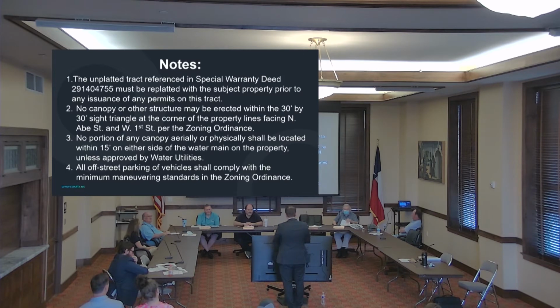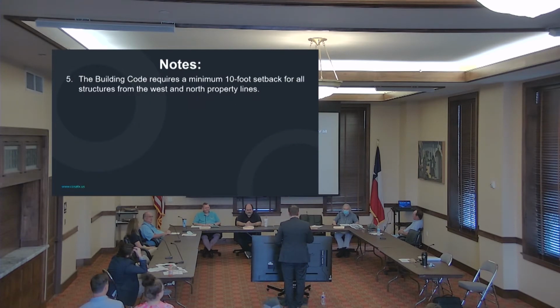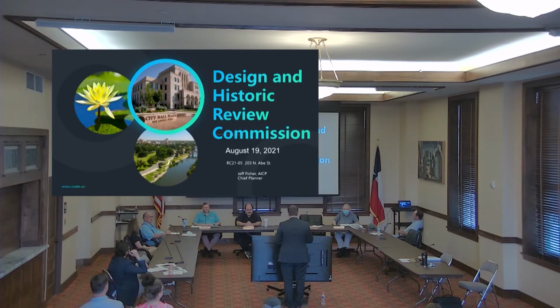Just some notes. There was a piece of the unplatted property that they're, again, working that out. There's a little piece on the northwest that they own, but hasn't been part of that plat, so they'll fix that. No canopy or other structure may be erected within the site triangle at the corner. And again, the water main issue, and then all off-street parking of vehicles shall comply with the standards in the zoning ordinance. This concludes staff's presentation. Any questions?